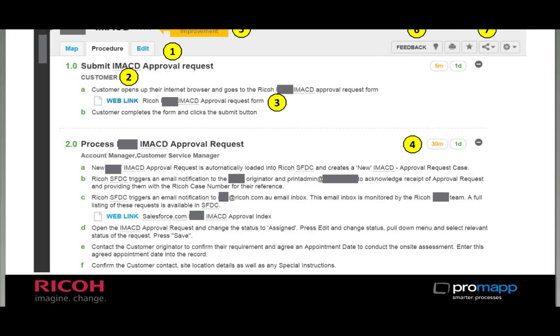The number 3 on the right here, what we found with the new system is that it isn't just textual. We have the benefit of bringing in some rich content, which could include forms, videos, images, and web links. So in this case, beside number 3, we've embedded a custom form that we've developed with the customer. What that means is that when the customer is looking over this process, rather than having to go off and look for the link for that form, they can click on the link for the form from this process directly.